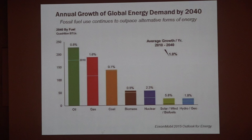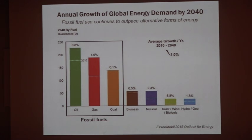And so as you can see here, we're not really stopping our use of fossil fuels these days. And so in your children's, or at least children's children's lifetimes, by 2040, what you can see here is that the fossil fuel use is still going to be quite large. And so the vast majority of energy that we need and use is going to come from these main fossil fuel sources.